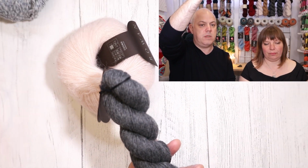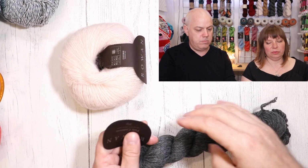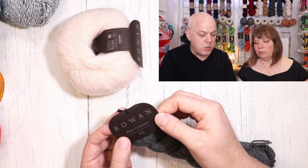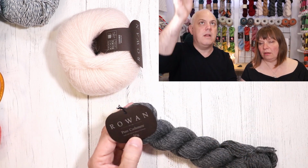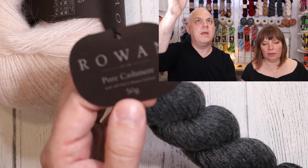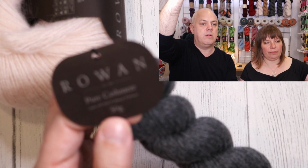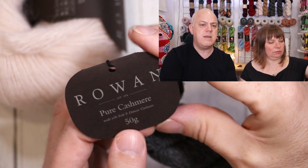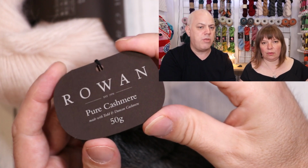Yeah, is that right? And then we have, so that one there is 100% cashmere. So this is pure cashmere. It's also from Todd and Duncan, the famous Scottish spinners. And they've been going for quite a while. So almost all cashmere in Britain probably comes through Todd and Duncan.